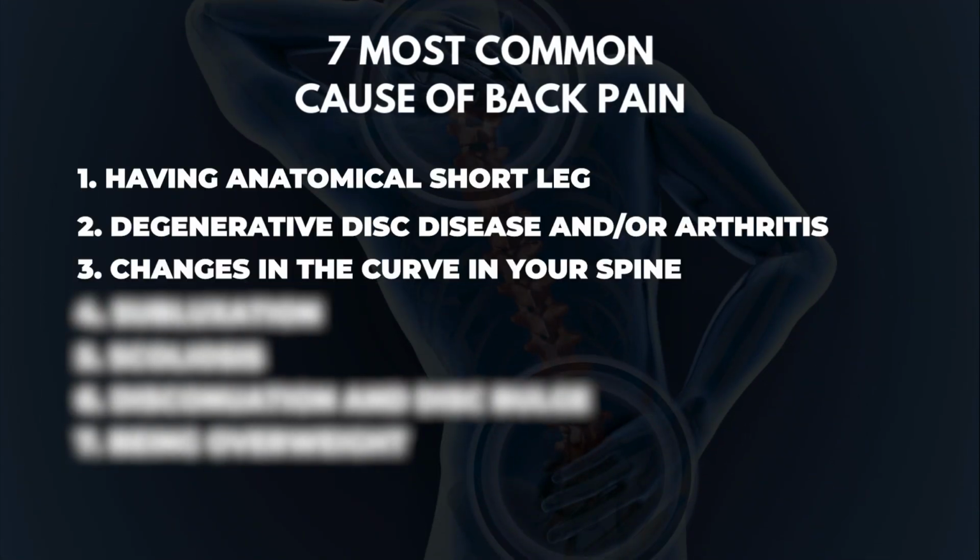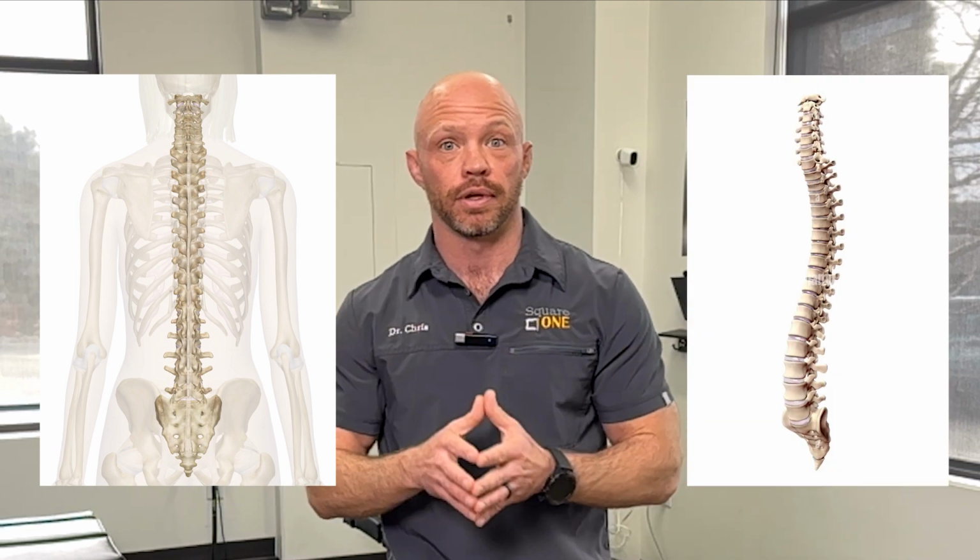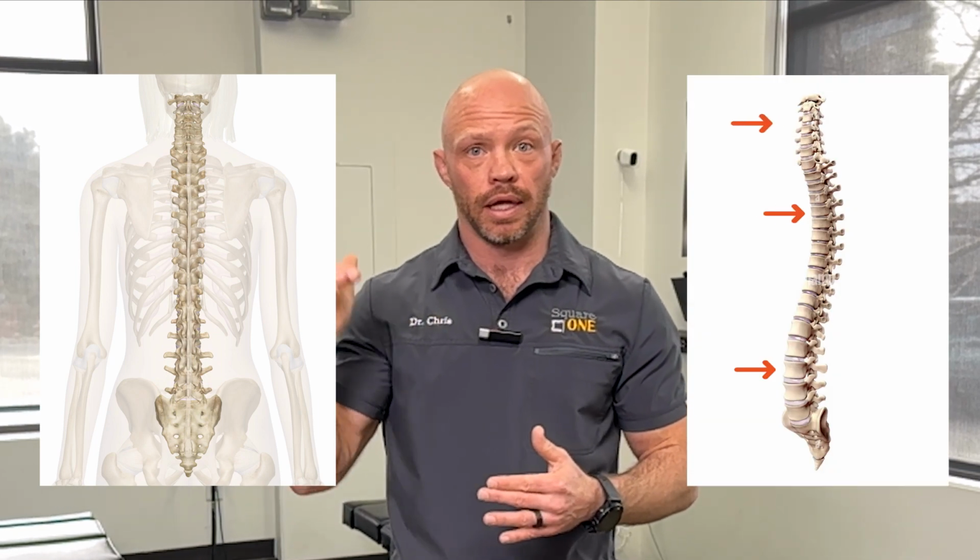Number 3, changes in the curve in your spine. Here's the deal. Just like you have normal ranges for blood pressure, normal ranges for heart rate, normal ranges for cholesterol, you have a normal alignment in your spine. From the front, you should be straight. From the side, you should have curves. Curves in the neck, your mid-back, and your low back.